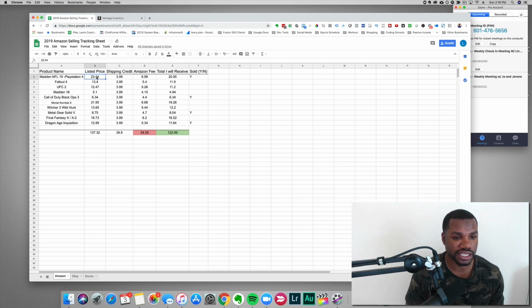This game here is one of the games that I sold. That is the listed price, and this is the shipping credit here. This is how much of a fee Amazon takes out, and this is the projected amount of what I will receive. But after looking at the fees and the breakdown, there was one other thing that I forgot to account for.